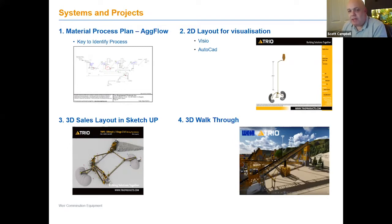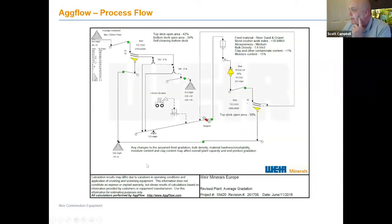It's just how that information is shared with you guys and then your management teams to help you take that progress forward and to actually make your plant more efficient. So you can see here, we do the basics. We identify the process issue. We do a very basic Visio AutoCAD layout to show you what the plant will look like. We can do what we call a sales layout, so something drawn up in SketchUp, and that lets you have a look at it from all different angles. But ultimately, what it's leading to is a 3D walkthrough of the plant.